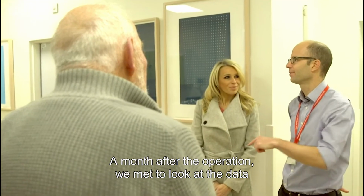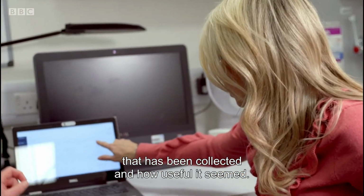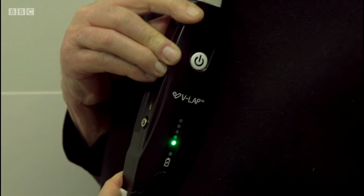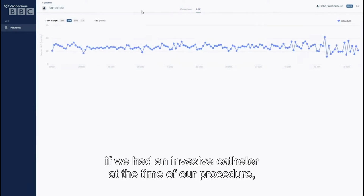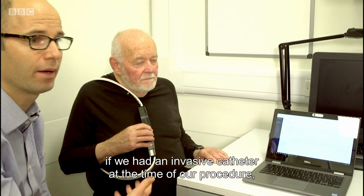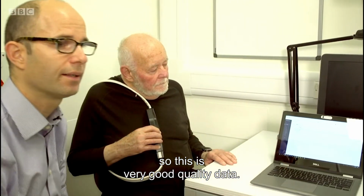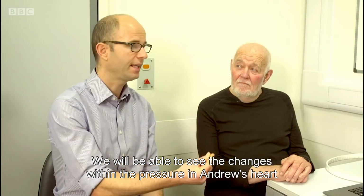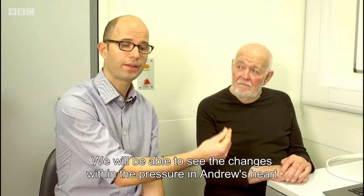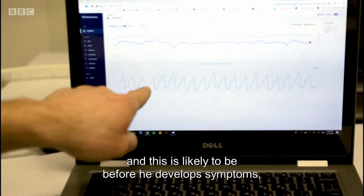A month after the operation, we met to look at the data that had been collected and how useful it seemed. These look like perfect traces, like the traces we would see if we had an invasive catheter at the time of a procedure. So this is very, very good quality data. What does this mean for the data that you're looking at long term? We will be able to see changes within the pressure in Andrew's heart, and this is likely to be before he develops symptoms.